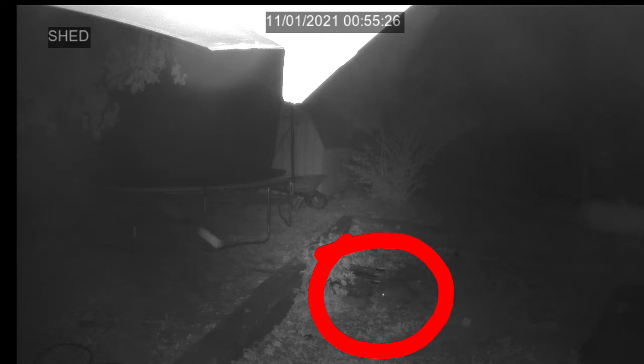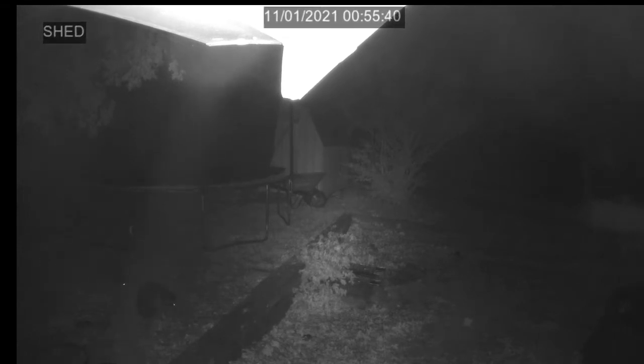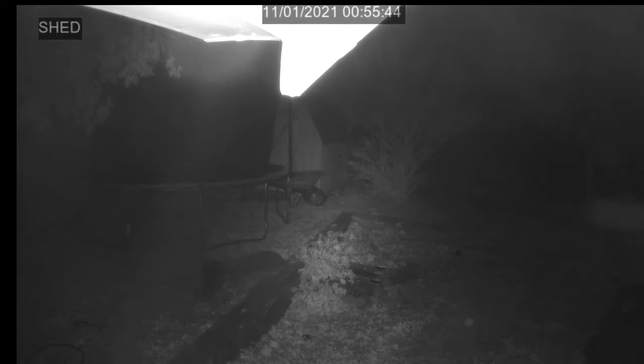You see a couple of things here. This little circle, you can see a raccoon that's up there, and this is at the trifecta. So he goes ahead and looking around, sniffing at the tuna fish. You can see him going in the trap there. Takes him a minute though to set the trap off.